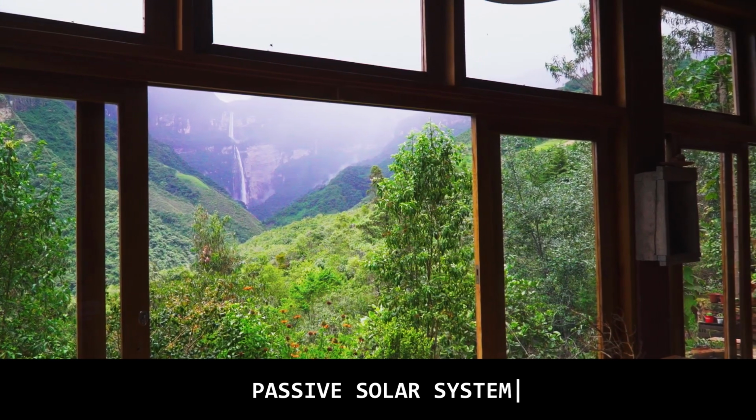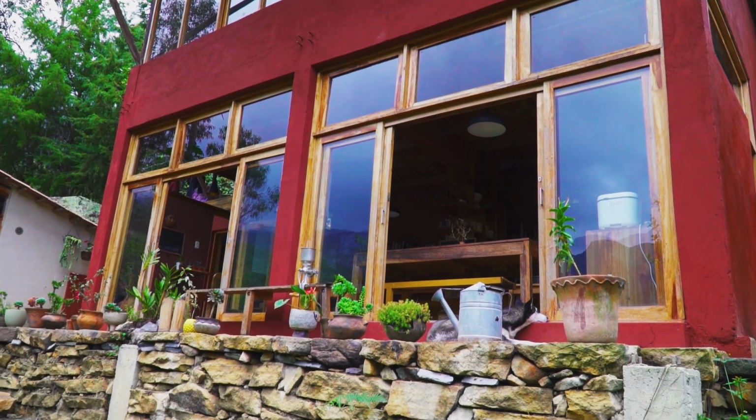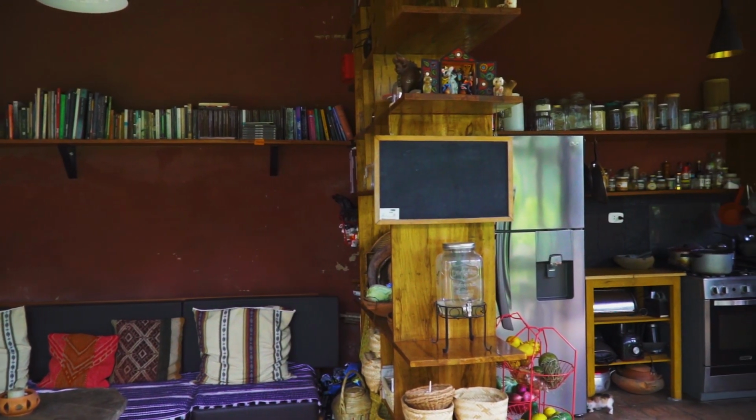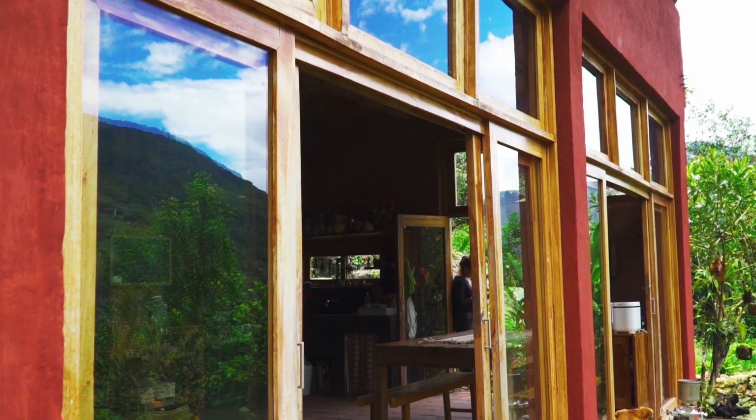Number 4. Passive solar system, using the sun's energy to heat and cool your houses. Here we face our massive windows north, so during the day it collects sun on our thick adobe walls, and at night times it starts slowly releasing it, balancing the temperature of the house.